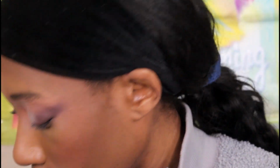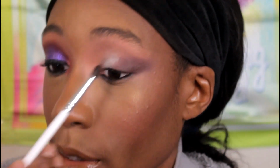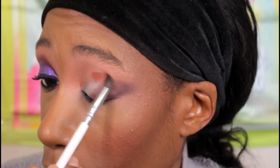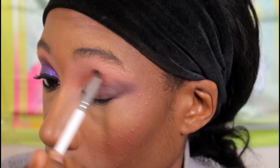Okay, y'all, so back to this brown plate. It's not going to be the exact same colors on this side, because on this side it's more like a burgundy shade, but I also have to use what's in each palette to try to make it match and work. This blends out really nicely.